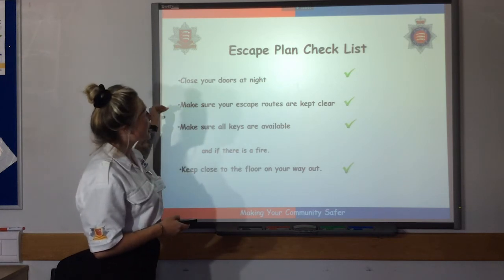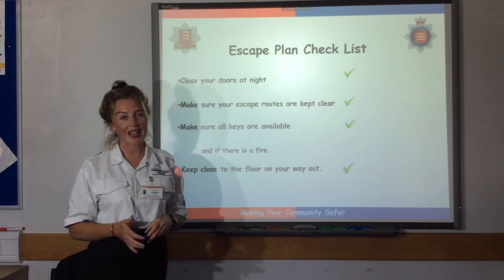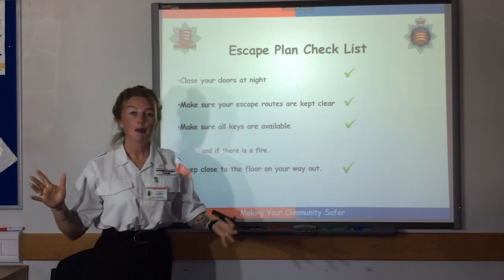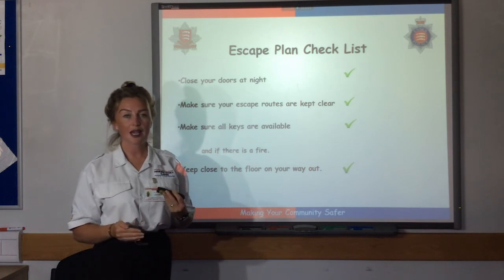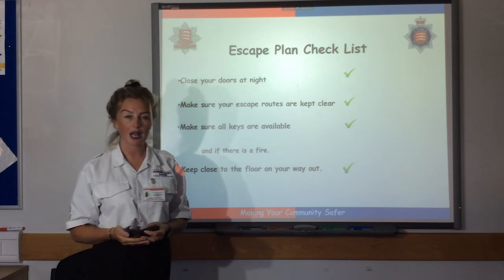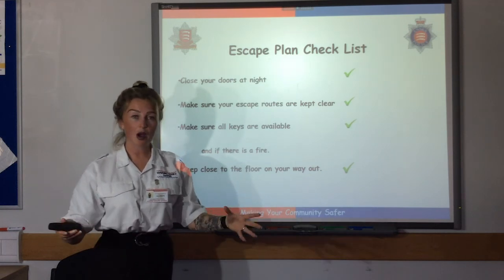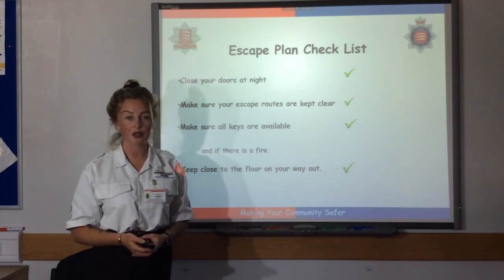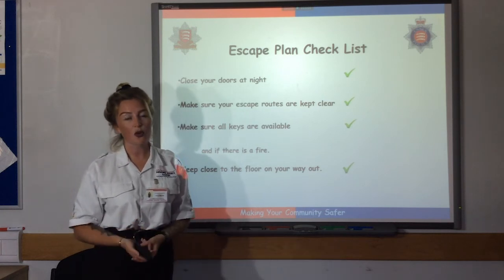Make sure your escape routes are kept clear. Please, year 3, don't put your school bags or books, piles of washing or clothes in front of your exits. Always make sure that your bedroom doors are kept clear, and ensure that your front door doesn't have big piles of shoes left at the bottom of it as well. And then if you have a set of stairs, make sure that your stairs are always clear.